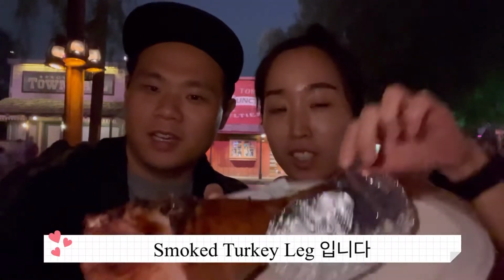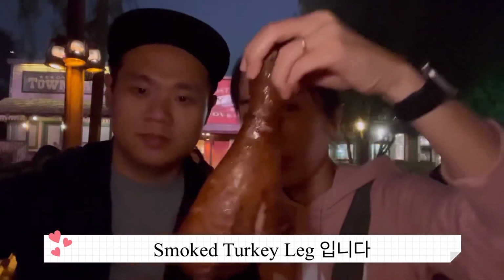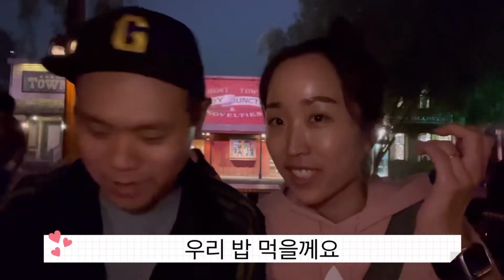And the other one we got is the turkey leg. Wow, this is so smoked turkey leg. Alright. Hold it up. So, we got a smoked turkey leg, we got coleslaw on the side, and the baked potato. So let's dig in. We're hungry.